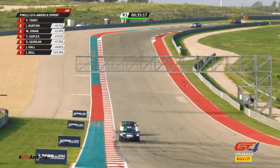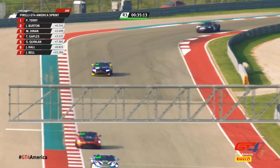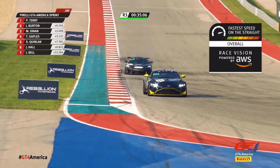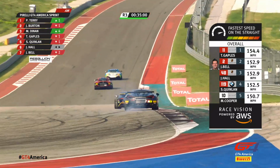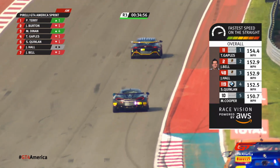And Stavely had been resetting it fairly frequently, but now it goes to Cooper. Stavely staying with him, and look how quickly Dinan is closing. You are spot on, Cal. He is right there as we look at the fastest speed traps with Race Vision powered by AWS, and it is Tony Gaples, just like yesterday at McLaren. Very, very strong there, almost 155 miles per hour.